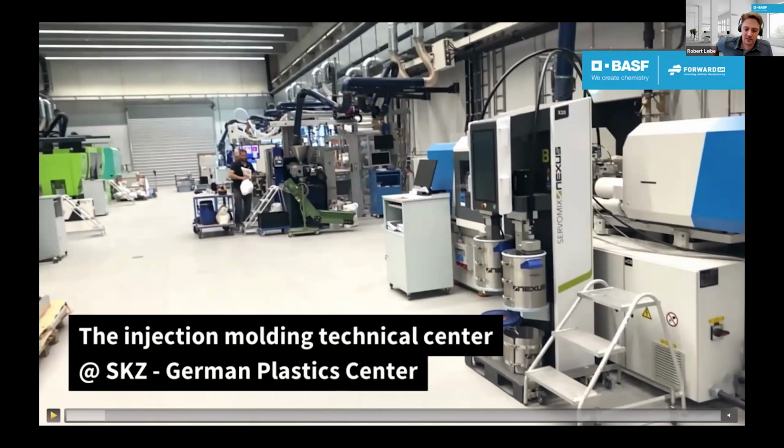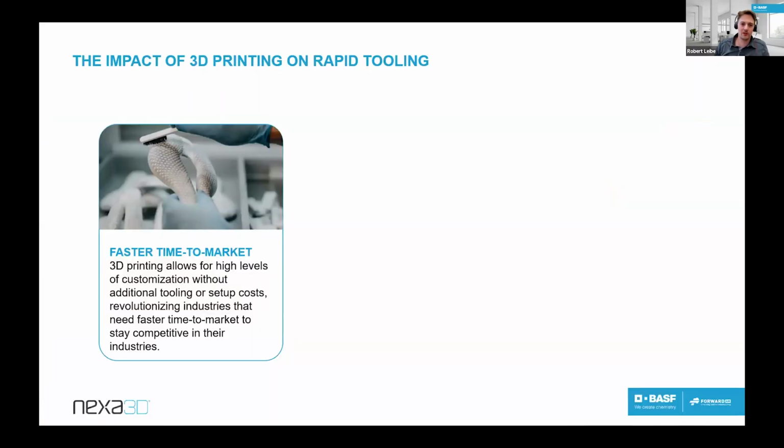But to be honest, it's not straightforward. It won't work just right out of the box. If you do it right, we have extensive guidelines for this. You can be successful. So the 3D printing really makes sense to use for rapid tooling.